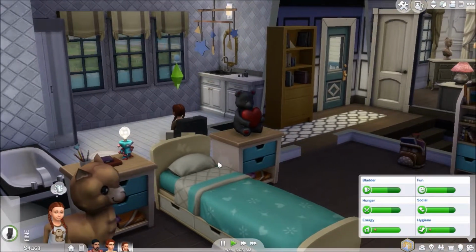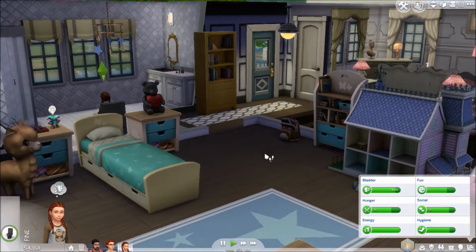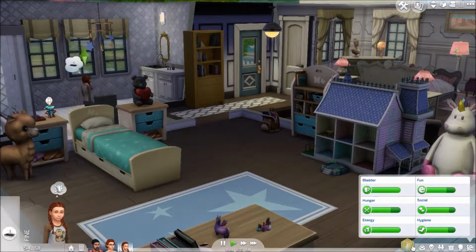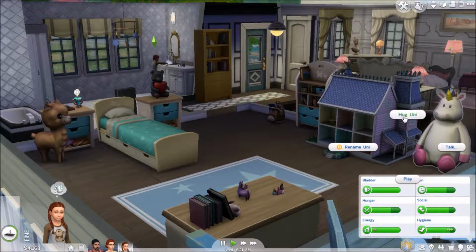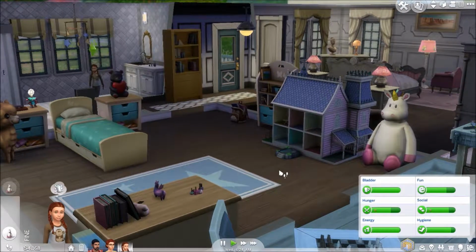My gosh, she's just like, bam, on the potty. Wow, if I could be any weirder about that. Did she do her homework? She did! She wants to play on the jungle gym while feeling playful. Well, let's just have her play with Uni for a little while.